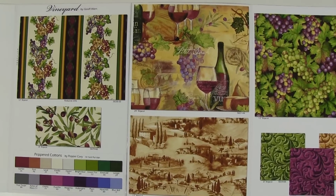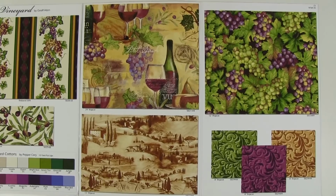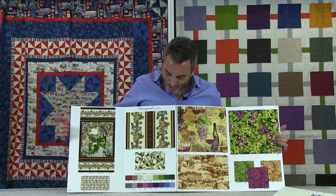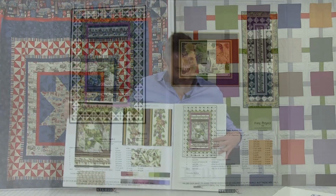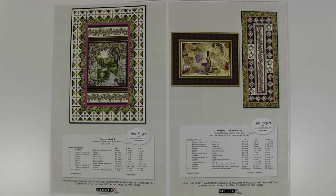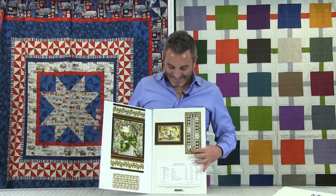These are olives, and more grapes, and then you have your scenic, and then you have more grapes, and then you have this little swirly vine, and of course, over here on page 2, you have the peppered cottons that work with this line. So let's see the free projects. So here we have a quilt using the panel, and then we have table mats and placemats and table runners. And that's Vineyard by Jeff Allen.